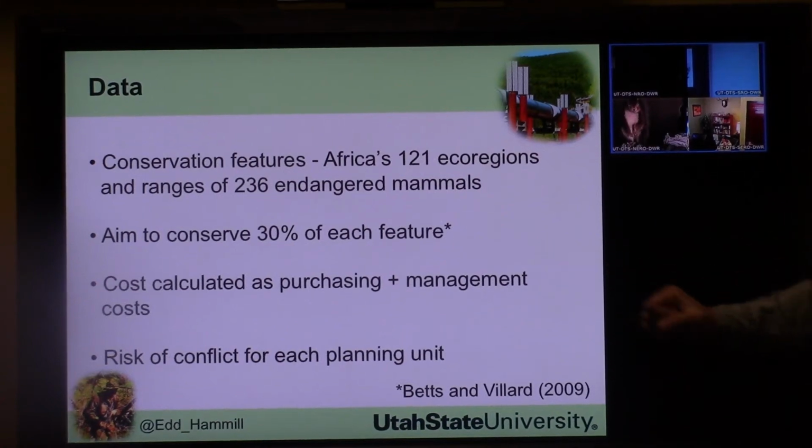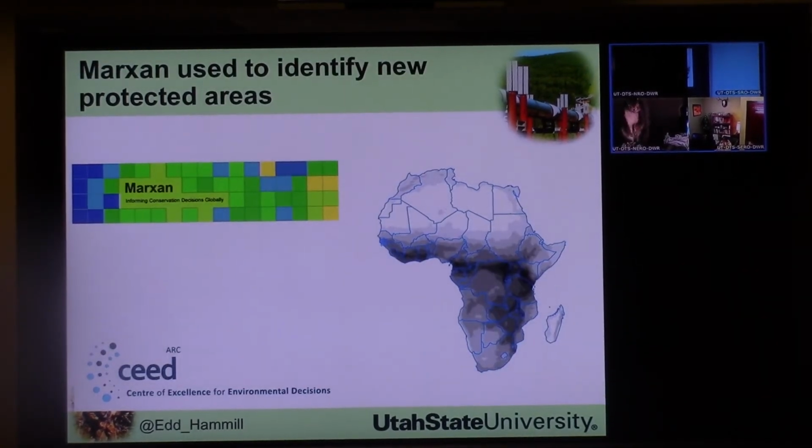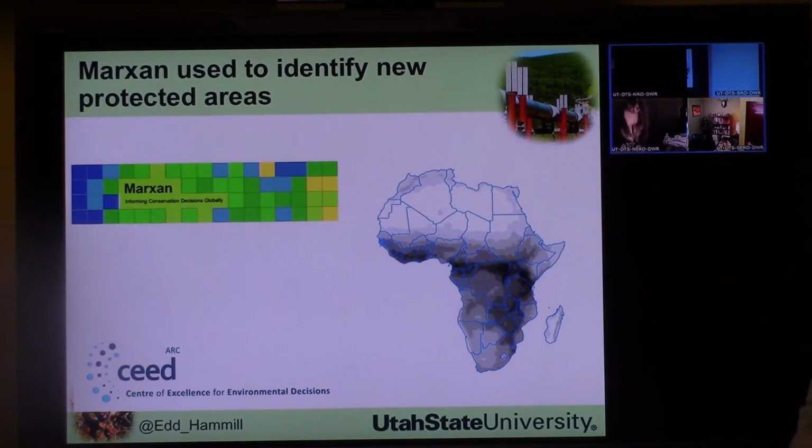We then calculated land costs in terms of purchasing the land and then managing the land for a 5-year management period. And then I also assigned a risk of conflict for every single planning unit. This is the data we put together. And what we did then is use this software package MarkSan to guide where we should put new protected areas. Let me just go through briefly how MarkSan works.